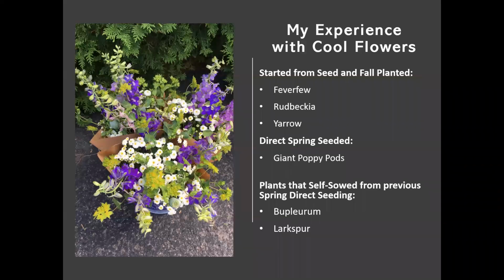Okay, so let's talk about my experience with cool flowers. I wanted to try this, and I wanted to document it so I could prove to you all that it works. I started from seed and fall planted feverfew, rudbeckia, and yarrow. And then this spring I direct sowed giant poppies. They were an heirloom poppy, Hungarian blue, and I had some surprises, some bupleurum, and I always have larkspur. It just really likes my garden. So let's go through each of these.